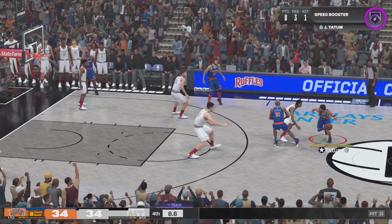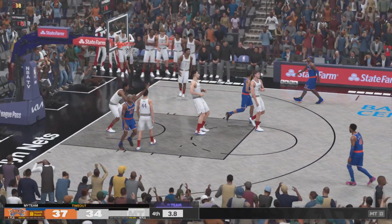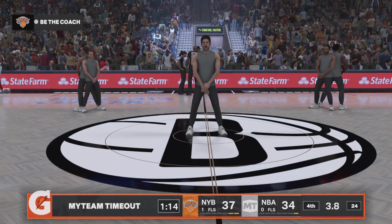And here's Tatum. Into the lane. Pass to Carter. Oh, my! What a shot! Yeah, the way Tatum shares the ball really completes his package. All right, guys, what's your take?